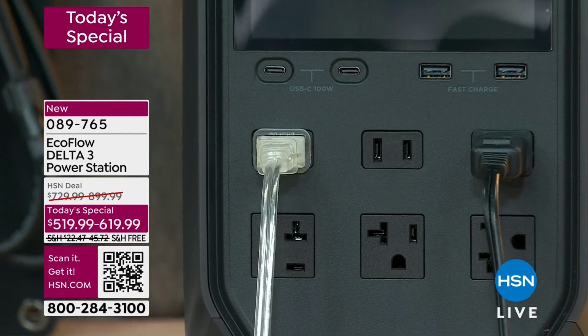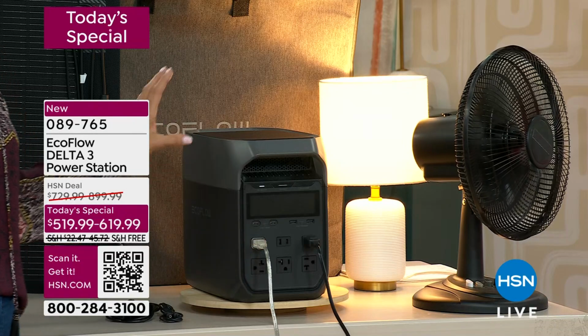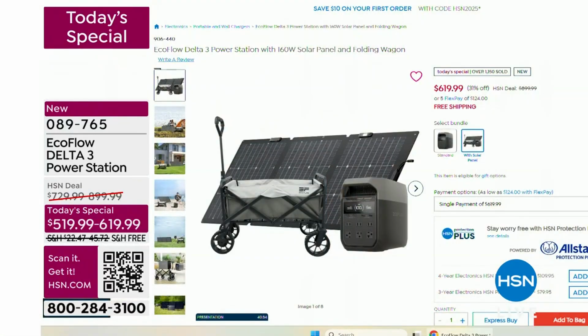But what is amazing to me is that we do either the power station alone or the bundle. Now, the bundle is where your extra value really, really hits home here. In fact, this picture shows you best. The power station, and you're getting a solar panel in the bundle. That solar panel is a $450 solar panel. You're getting it for just $100, and it's included.